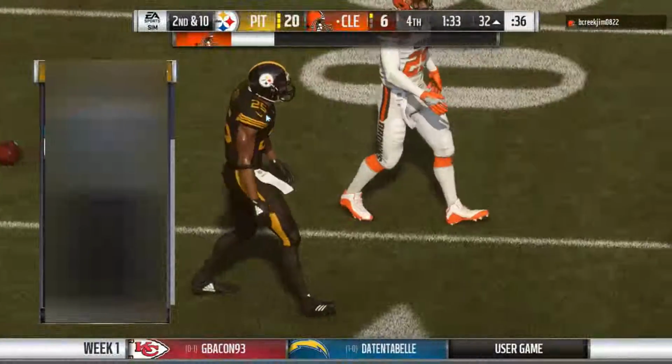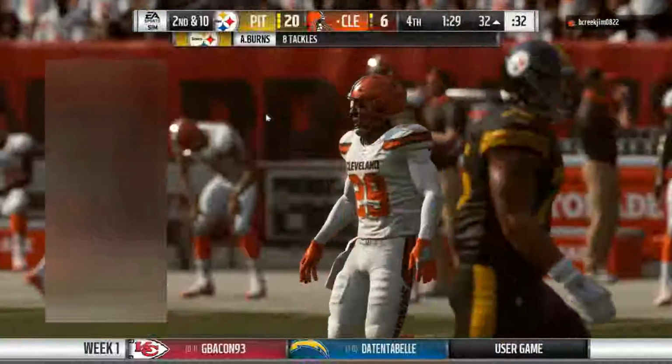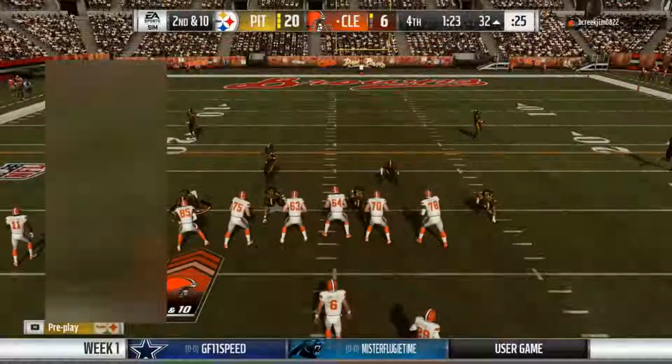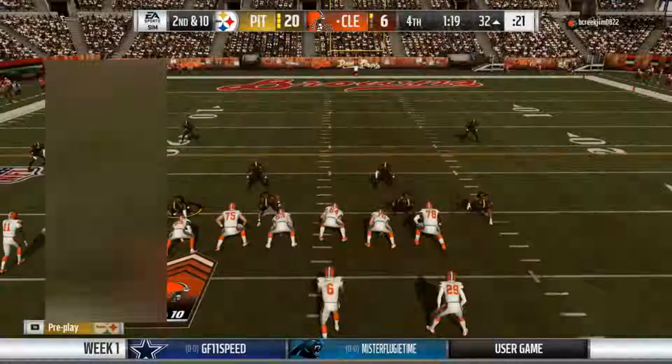Well, that was a simple throw and catch, but even with that completion, 0 yards gained, so they're behind schedule on down and distance. I think they were hoping to get it to him. He could make a man or two miss, but that window closed quickly. Had the completed pass, but for no gain, stopped right at the line, so it's 2nd and 10.